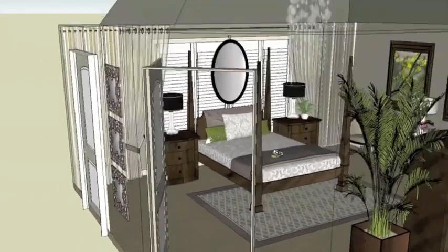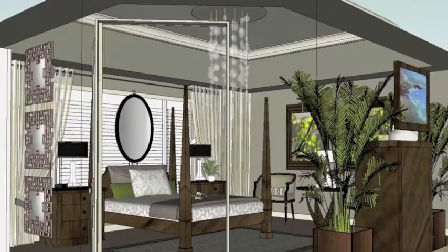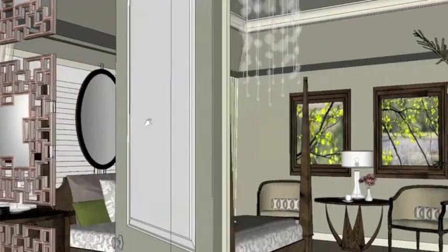Alrighty, Lynn, I hope you and your husband like the new design plans. I'd recommend you go on over to Facebook and download those pictures so you can get started on the plans for your room.